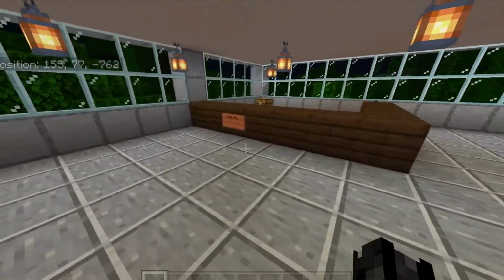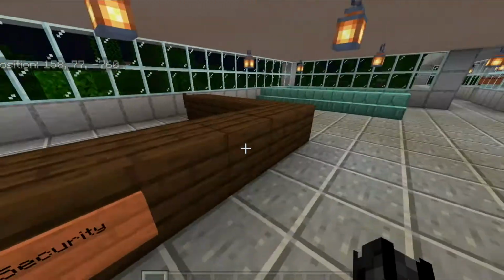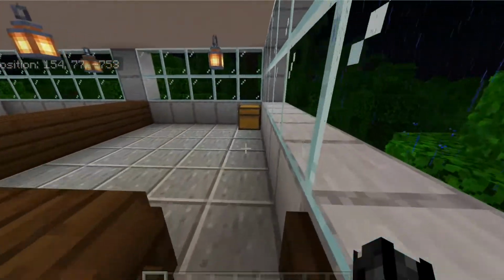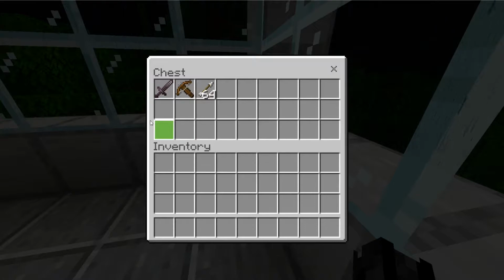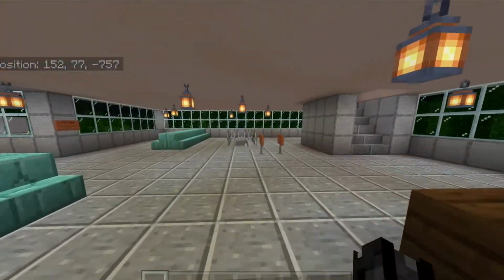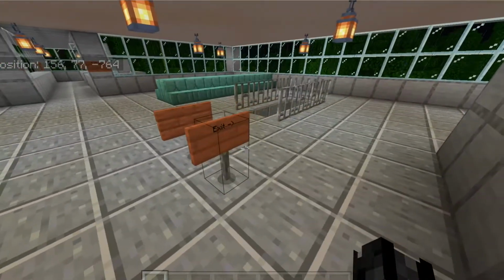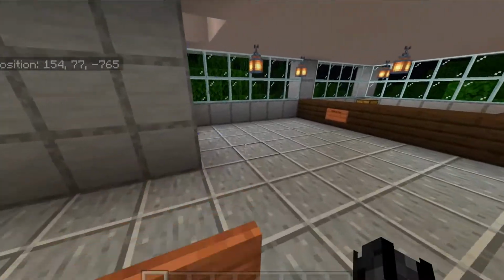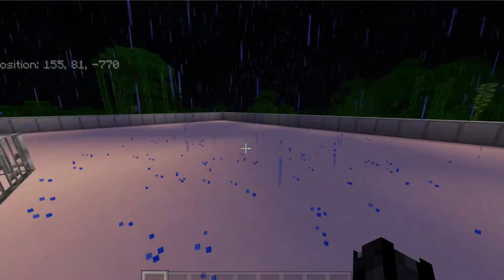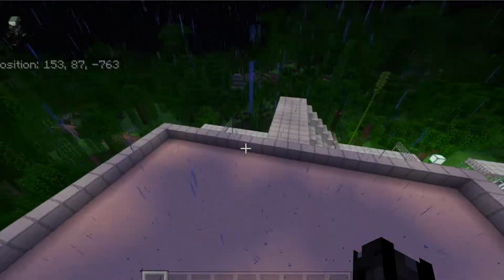And then over here is security. I just put it here. I believe I came up here once and they had some kind of information security desk. So I just put sword, crossbow, and arrows in there as security. And then of course there's signs redirecting you to everywhere, like the exit. And then up here is just the roof. Didn't do anything with it. But here's a good time to take an aerial view of it.